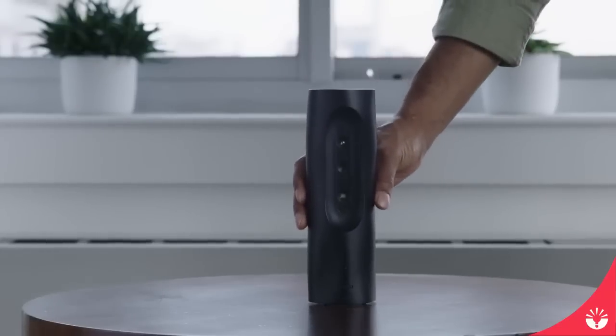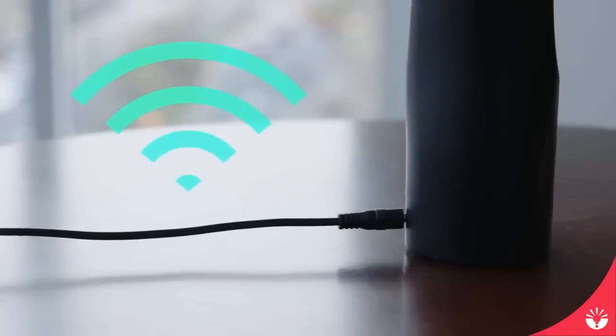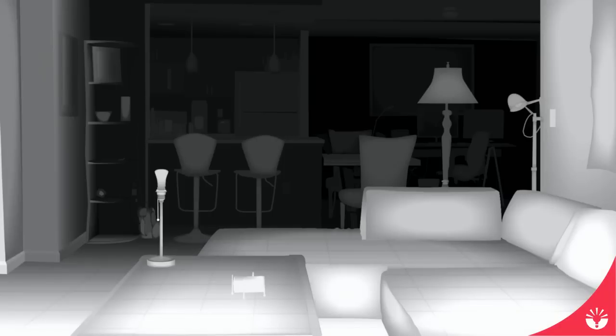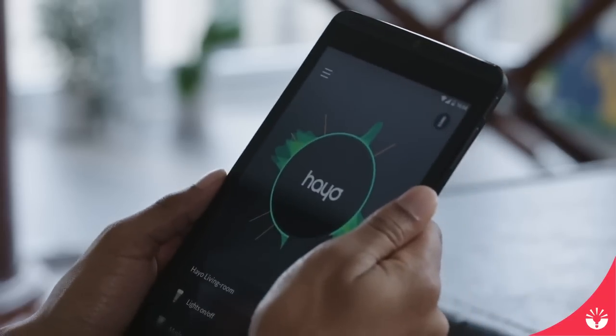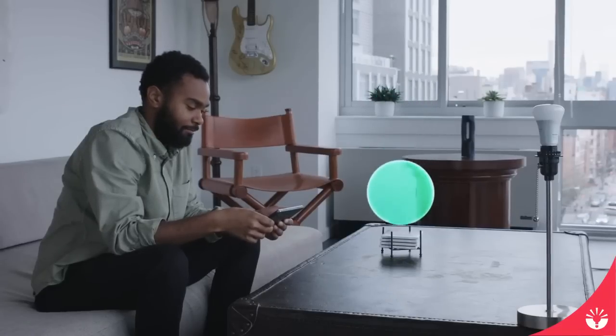Setup is quite simple. Place Hale in the space of your choice, connect it to your Wi-Fi, and then Hale will automatically 3D scan your space. Once scanning is complete, using Hale's augmented reality app, you can create a virtual button on an object or even in thin air to control any of your favorite devices. And that's it.